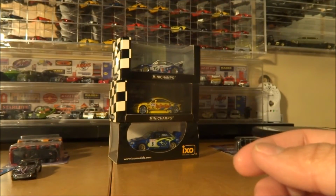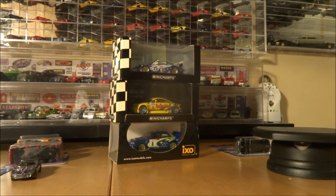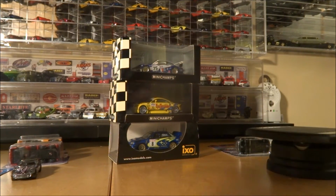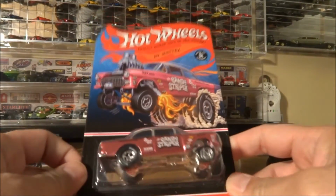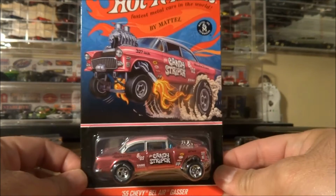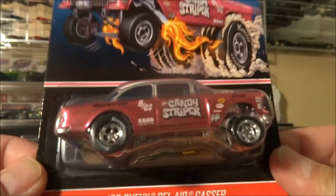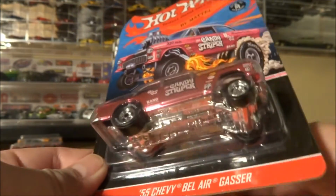All right, almost finished here. Today I did finally get, after like 2 weeks, my RLC55 Chevy Bel Air Gasser. It's a great looking card. I love the card art in this. It's a nice car as well, of course. I only was able to get one, unfortunately, so I don't have one to open.